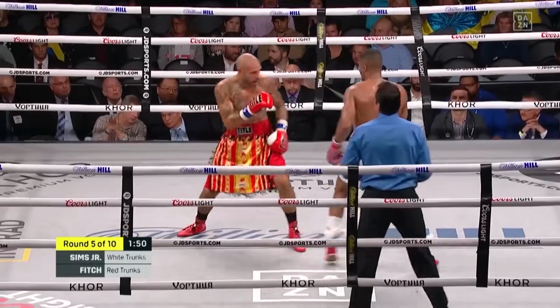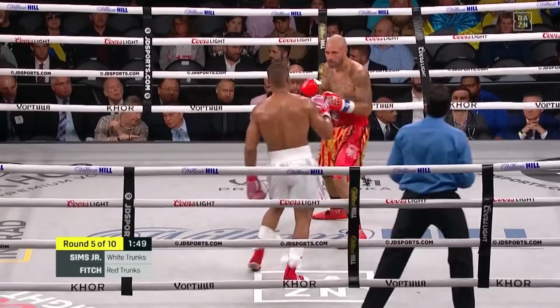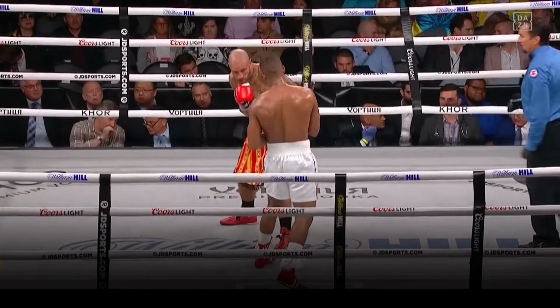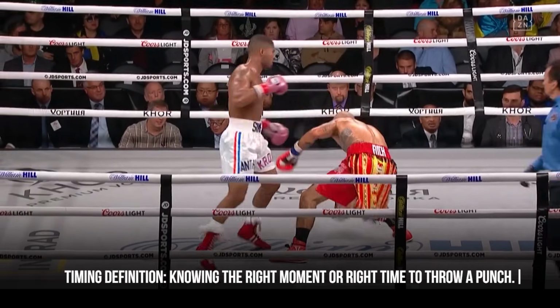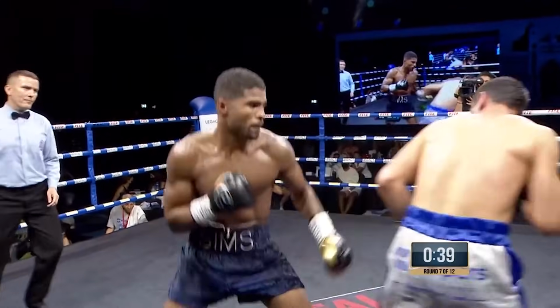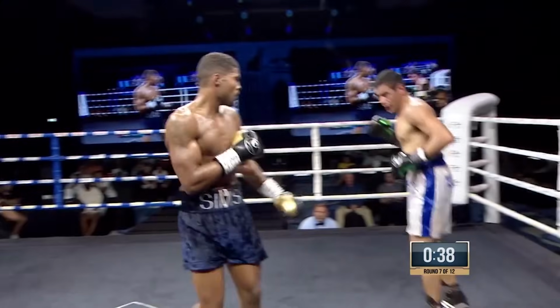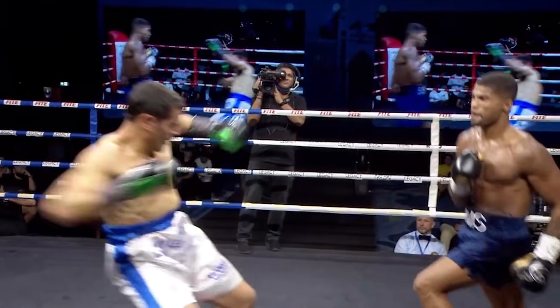Now, let's get into his polished skills. Timing. We recently talked about the concept of timing, and while it is a difficult concept to break down, we could define it as knowing the right moment or right time to throw a punch. Well, Sims masters the art of timing. The key is how relaxed he always is, which you can see in the laid-back way he punches.